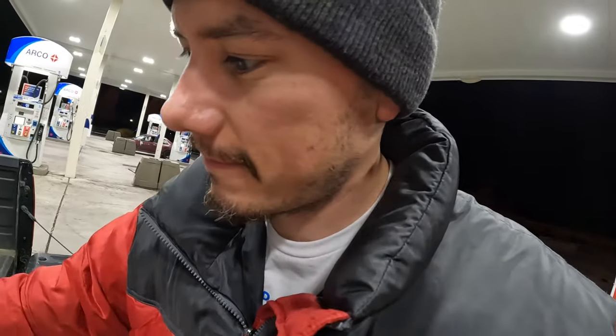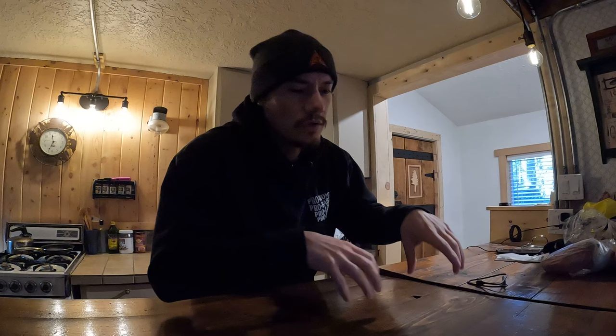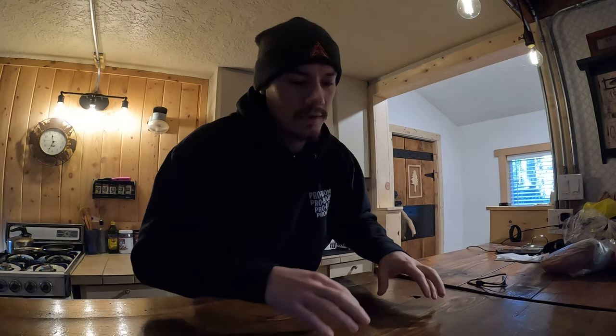The truck was about half full when I pulled up to the station, and then I filled up each one of my cans here. And so I'm gonna share exactly what I get at the grocery store, how much it costs me, and how I can use each one of those ingredients throughout different meals through the week. So for breakfast, for lunch, and for dinner.